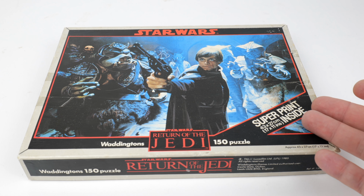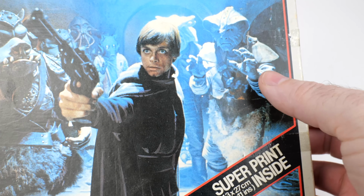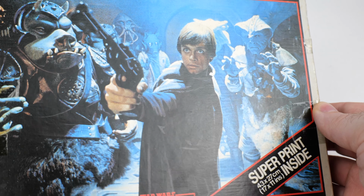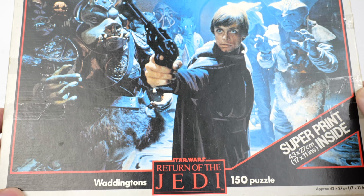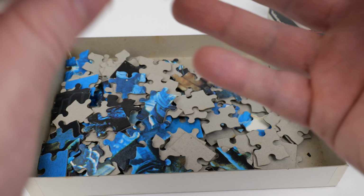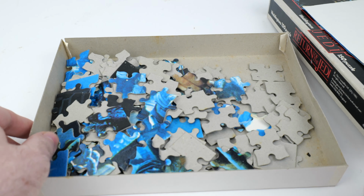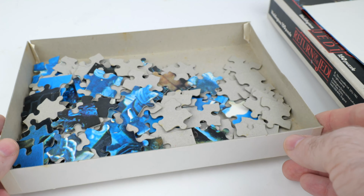Another vintage product that comes to mind uses that same photo that I showed you earlier with Luke being surrounded by the aliens, and there's Klaatu on the right. This is from Waddington's in the UK, and it included not only the puzzle, but also what's called a super print, basically a poster of the image that's used on the puzzle. Mine's falling apart a little bit, but you can see it there. And of course we have the puzzle pieces as well.